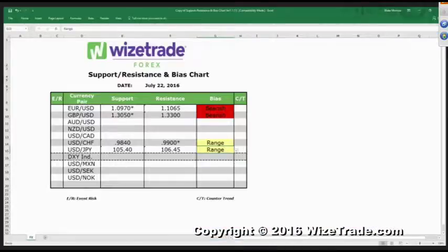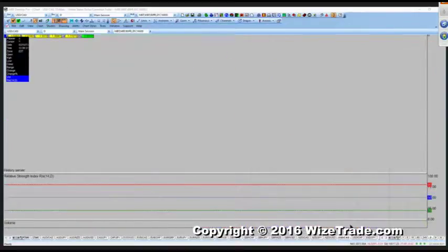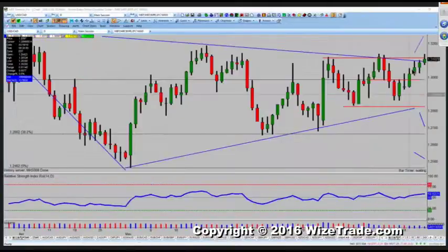Where am I at? Dollar Canadian. Let's go over to the Canadian. Obviously, we've got Canadian data today. We've got retail sales and CPI. And I'll tell you what, this Canadian, I agree with Paul. And you guys know this 131.40, it's major resistance.